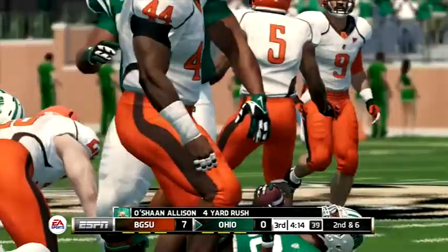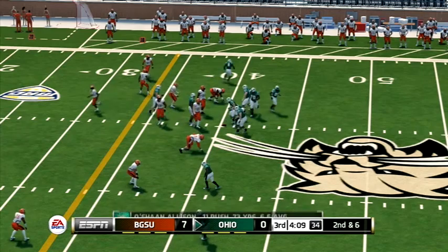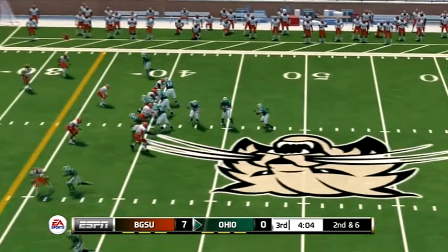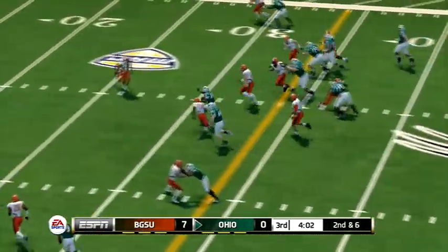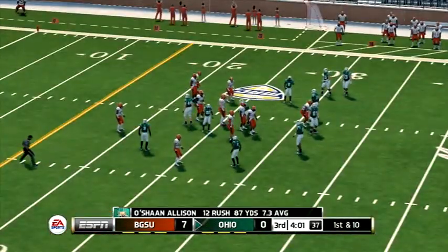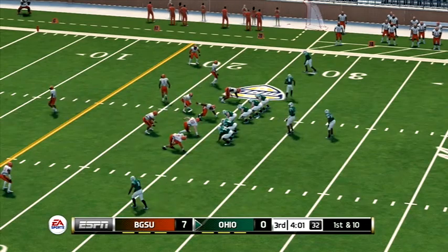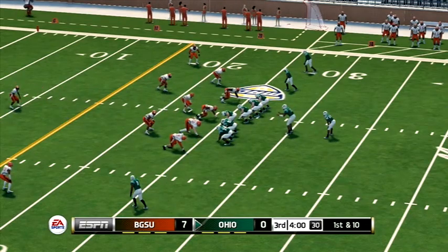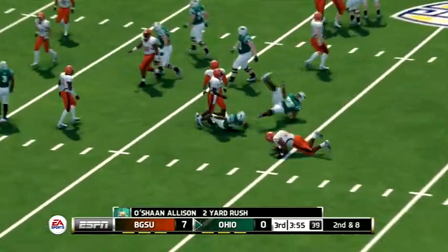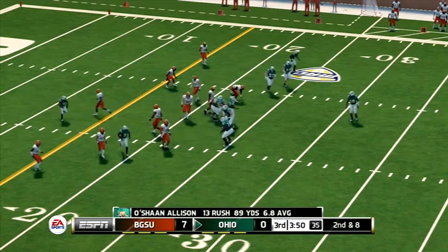Tackled after decent pickup. Makes his way out to about the 25. So the option play gets some big yards right there. Yeah, you know, it's amazing how sometimes this guy is able to find a hole and get through it. He fights forward to about the 23. Gain of 2 yards. Man left. That makes it second and eight.